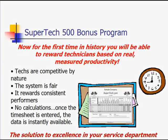Now, for the first time in history, you're going to be able to reward technicians based on real measured productivity. Keep in mind, techs are competitive by nature. When you start posting information on the board, guess what? It's kind of like bees and honey. They're going to be out there watching that. They're going to start gigging each other just a little bit. Hey, I got more sales leads than you did. Well, I was more productive than you. Well, I hit this target over here. It's amazing the internal competitiveness that takes place when you begin to post this report.